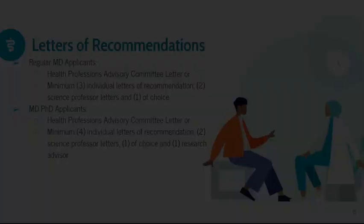At Boston University School of Medicine, letters of recommendation are required. For regular MD students, you need to have a Health Professions Advisory Committee letter, or at least 3 letters of recommendation, of which 2 are from science professors and 1 of another choice. For MD PhD applicants, they need either a Health Profession Advisory Committee letter or at least 4 letters of recommendation. Of those 4, 2 have to be science professors, 1 has to be a research advisor, and 1 is the one you choose.